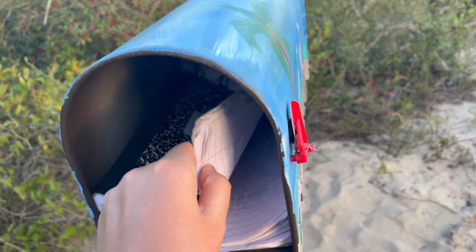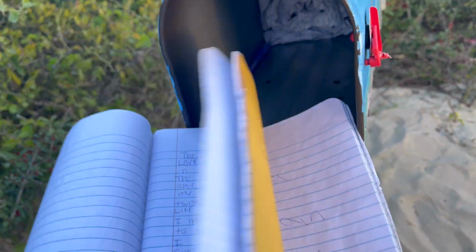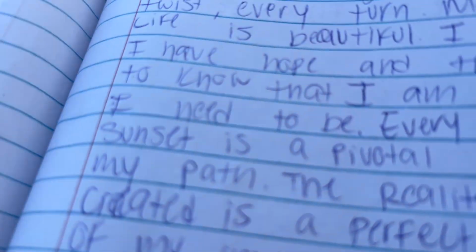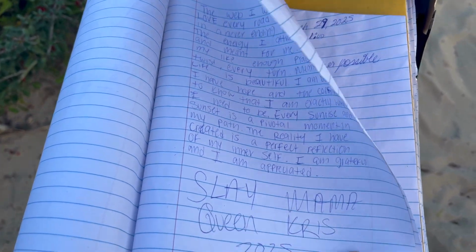Let's see what it says. The web I weave is full of love. Every road leads to a never-ending circuit of life, the energy I attract.